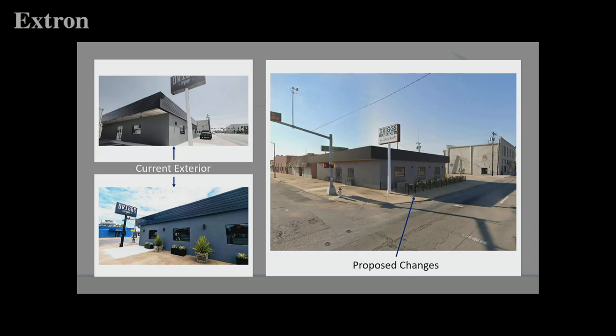I think I'd be more inclined to table it until we can see a design. Does that need to be in the form of a motion? Yeah. I'll make a motion that we table this item until we see the exact design. Second. I have a proposal by Steve Riley and a second by Linda Anderson. All in favor?